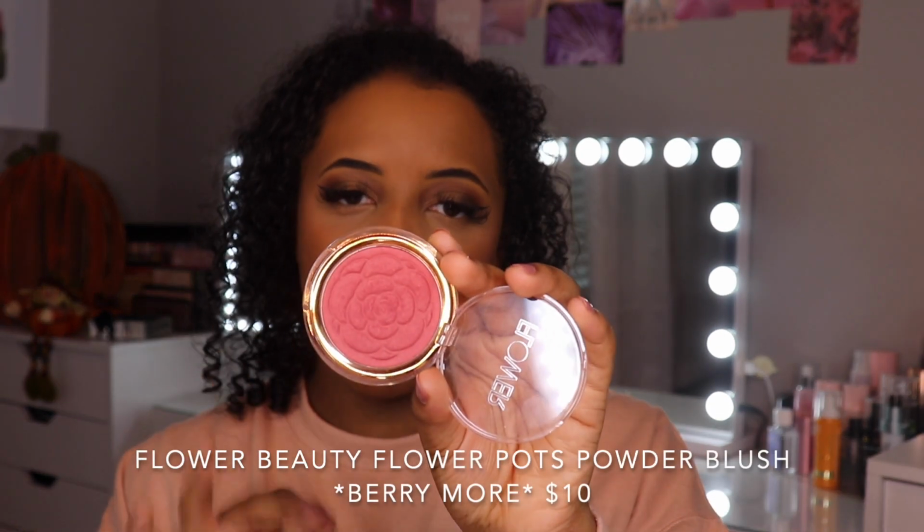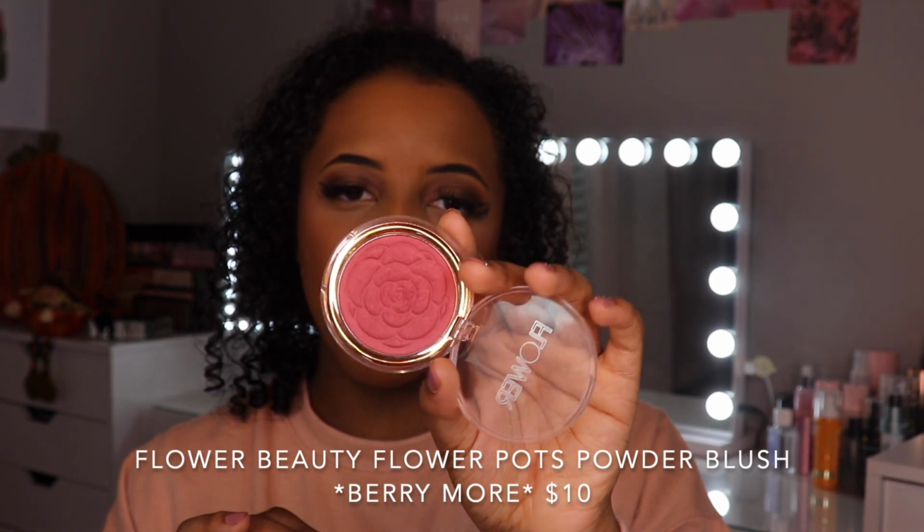Next, this is not a new product, but I have been loving it. I wanna go ahead and top the cream blush off with this powder blush, Flower Beauty Flower Pots powder blush, and this is in the color Barrymore. It does actually have a little bit of shimmer in it, but it's actually so pretty, which I never thought those words would come out of my mouth, but they just did. Wow. This is really pretty if you build it up.